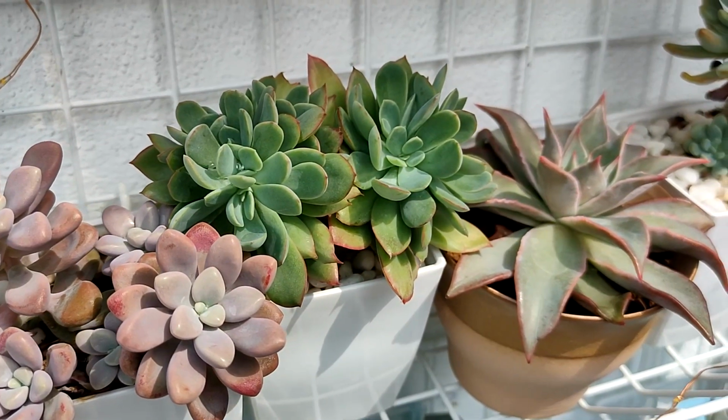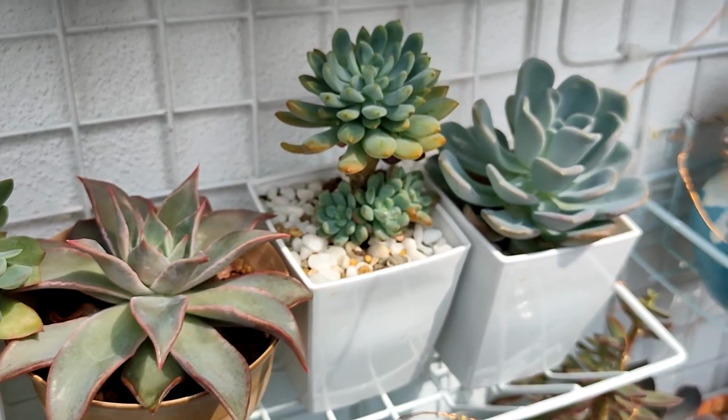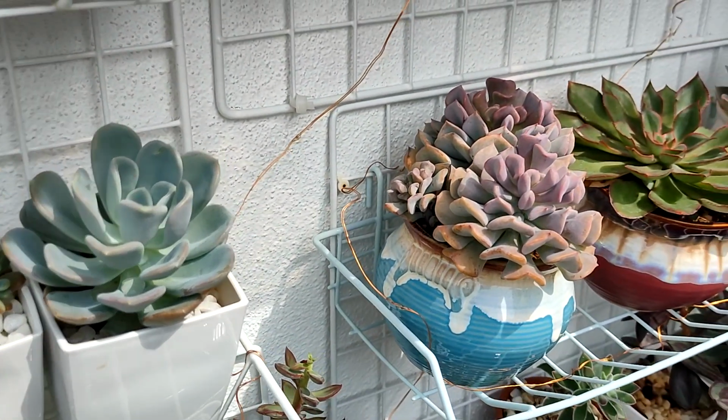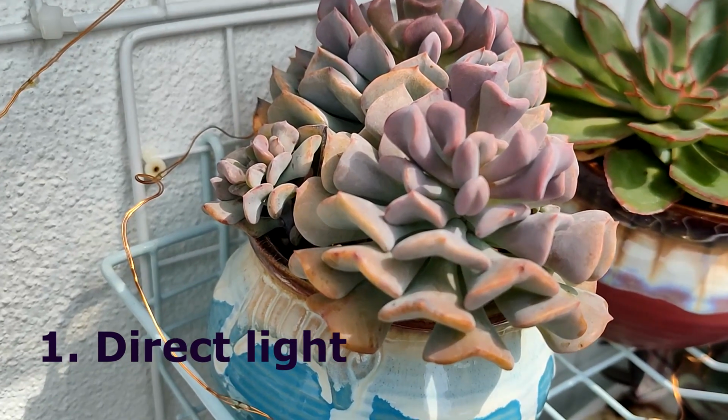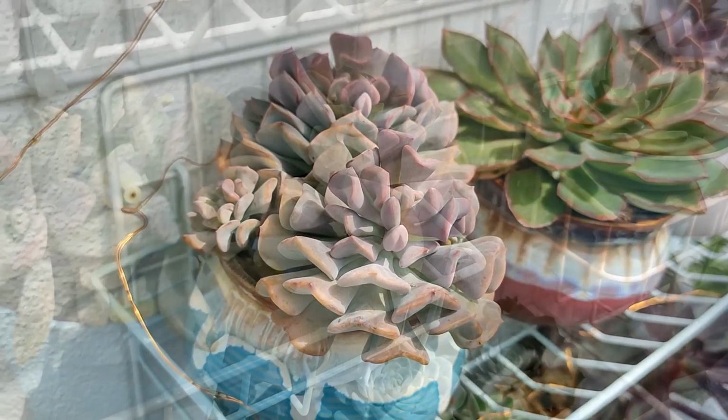These are the succulents that receive direct morning sun from 8 o'clock in the morning until 11 o'clock in the morning. That's how vibrant the color is.